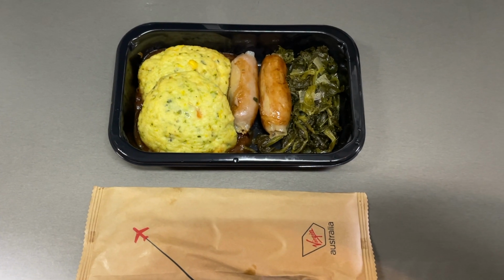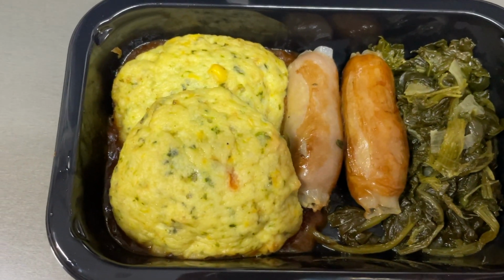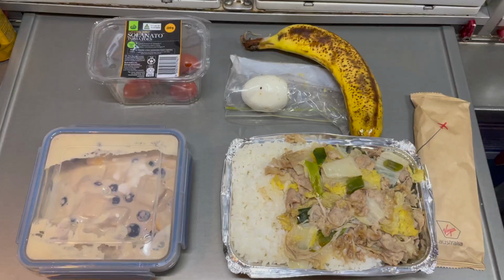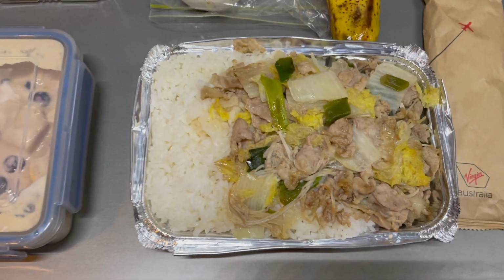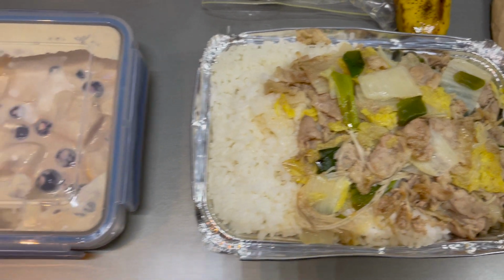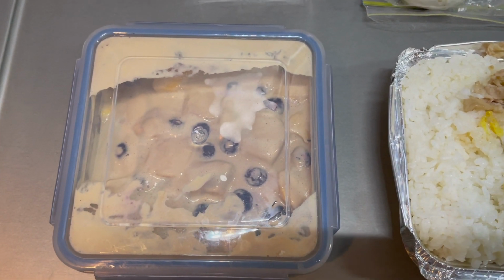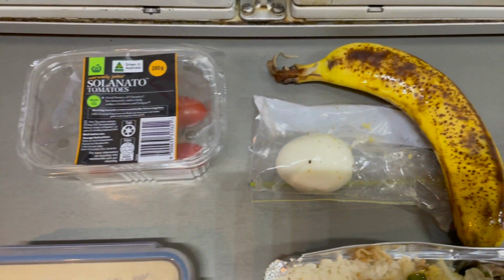We're starting off with frittata, sausage and sauteed spinach. I do love having savoury for breakfast, so this was the perfect breakfast. For lunch I cooked my own, so we have pork with Chinese cabbage and I also have ponzu dressing. For this one we have protein yogurt with blueberries on top, with mini tomatoes, a boiled egg and a banana.